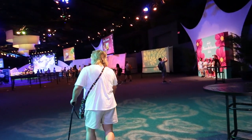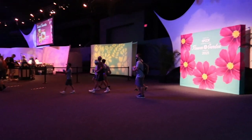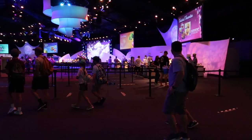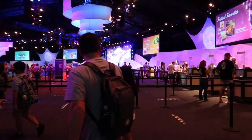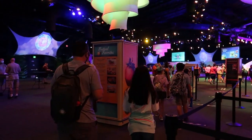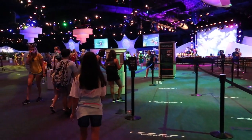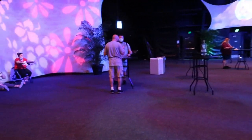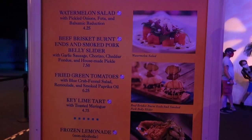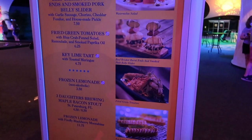Okay, so we're inside of the World Showplace and it's a little bit more open as you walk in. We have a photo op towards my left, which is very nice. And they have a lot of different types of foods in here as well that I'm gonna try. I'm gonna check out what foods they have, especially on my little stamper book, and see what foods they have here. There's a lot that you can try that's on the menu.